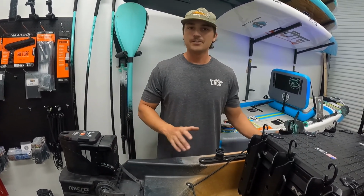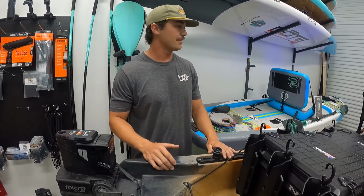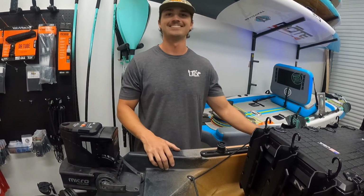But this was a cool build. We did a lot of cool custom stuff and stuff we had to work out on the fly. But we're pretty happy with it. It came out clean, and we hope Jake can put some fish in the boat with it. Definitely gonna try.